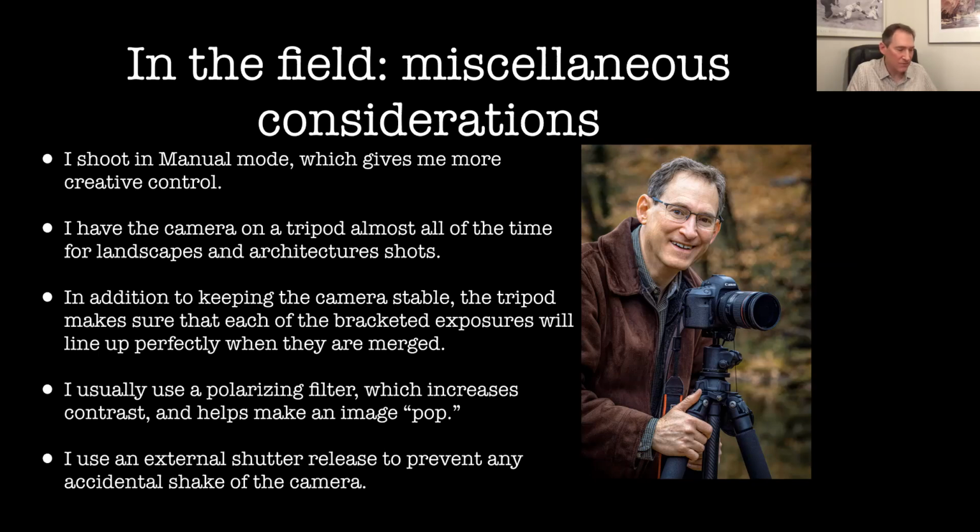I also use an external shutter release to prevent any accidental shake of the camera. I don't know if you guys could see that. This just plugs into the side of the camera, and then I click the shutter with this button. What that does is prevent any accidental shake of the camera. It's always frustrating if you get back and you had a beautiful scene, but it's a little out of focus because the camera shook. So that helps with that.